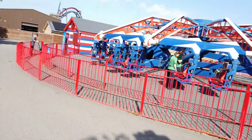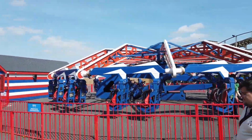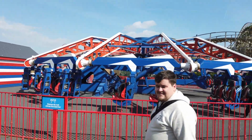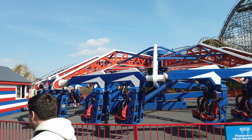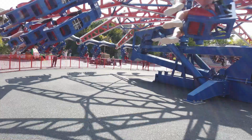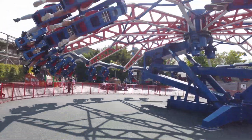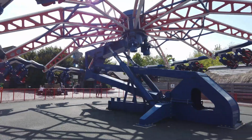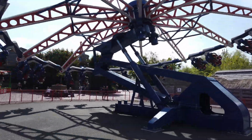Right, next up we're doing another ride that I've never done before. Looks like an Enterprise, but you're suspended with over the shoulder restraints, and then this goes up and vertical. So this could be interesting. Could make me feel a bit sick, but we'll give it a go. It's actually giving me a headache watching it. So you spin around, put in the hydraulics, then you go straight up. I think it goes vertical.